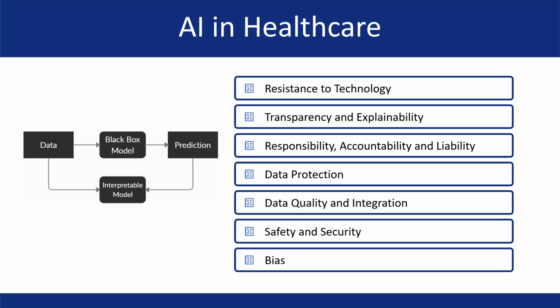And finally, we have bias. There are some medical conditions which have been shown to be characteristic of some minorities, for example, and if a minority is misrepresented in the training set of an AI, it could lead to misdiagnosis or missing symptoms, which need to rely on the knowledge of the minority from which the patient comes.